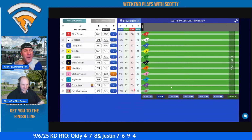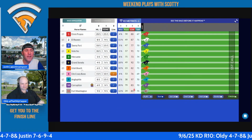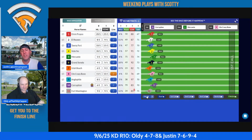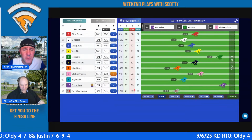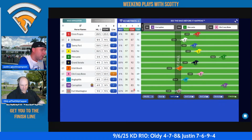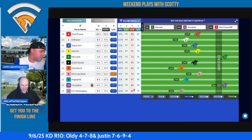It's so cool. Whether it's Mercante, Tawny Port, Grand Sonata, Utah Beach, Corruption, Fort Washington. I know a lot of people here. I think we were at Saratoga and that horse won, if I remember right. Has no speed. No, and I thought this was probably a 2-horse race.